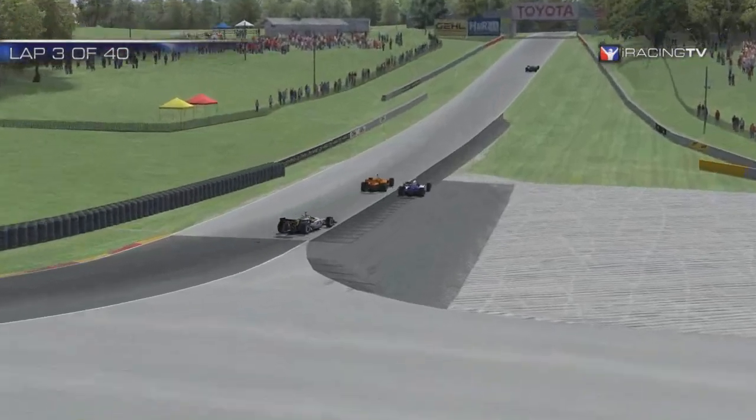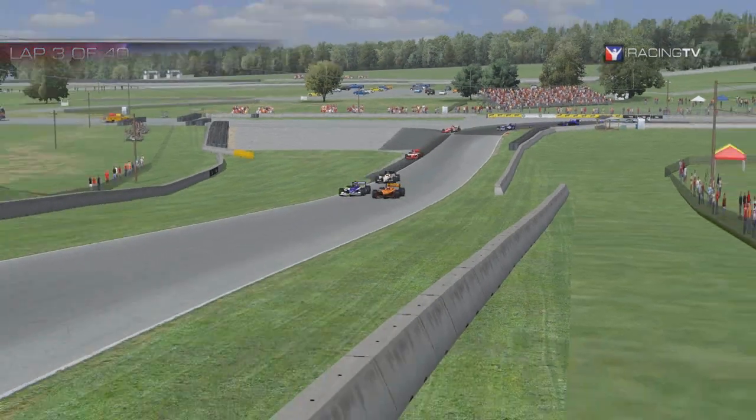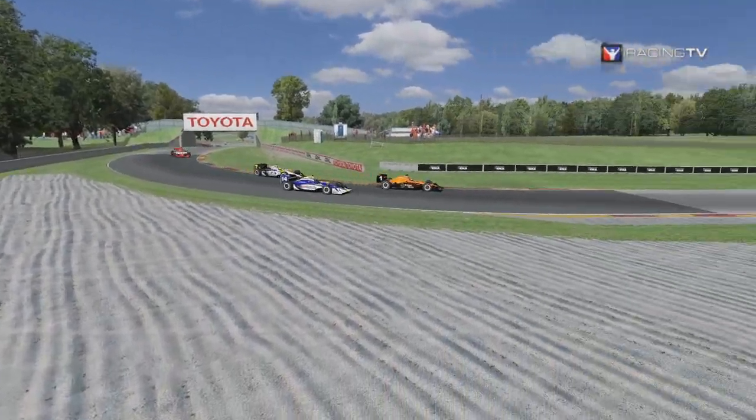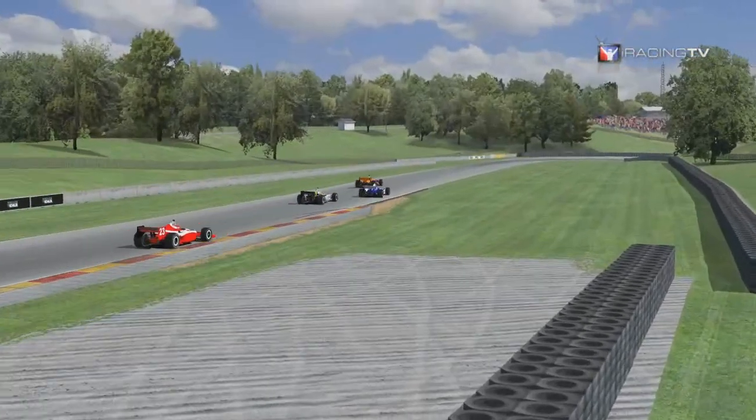Lap 3, Ilkka Happala goes wide into turn 5. That's exactly the wrong turn to do that in, and Richard Towler moves into 2nd place. But the fight wasn't over in there.